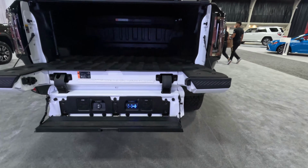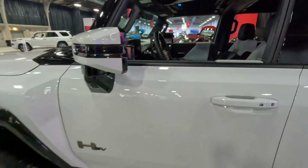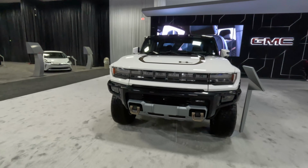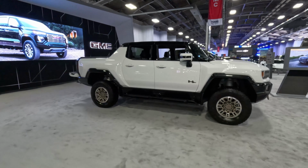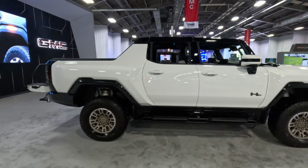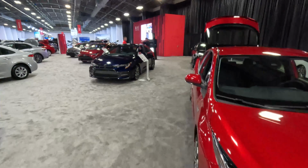This thing is massive. Multi-flex tailgate with kicker speakers in the back, bed cover, and then this contrasting interior. I absolutely love it. It's everything a Hummer should be. It's big, it's wide, it's mean, and is set to do some real damage both on the road and off the road. One of, if not the biggest electric battery in the entire market. This thing is insane, and at 9,000 pounds, it's heavier than the old gas version of the Hummer. So there is your GMC booth. Then we've got the Toyota booth here.